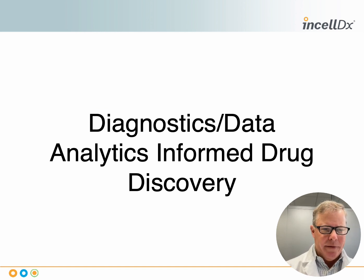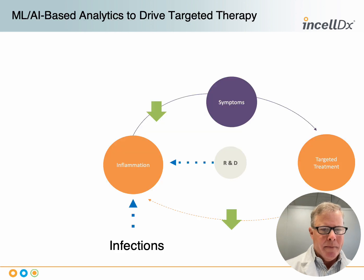So what has that done for us? Well, these diagnostics, our data analytics platform, have informed us for drug discovery.